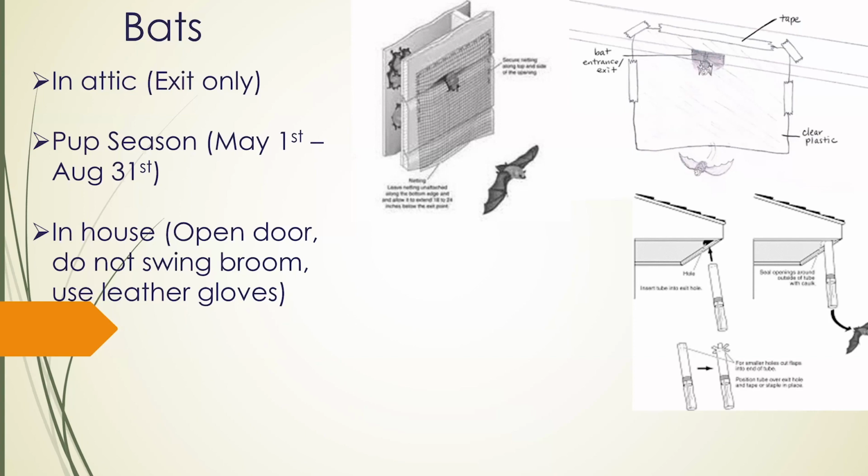So we instruct people, and we can provide them a website that has this information, on how to build an exit-only door. You can take where the hole is, and you can tape a piece of plastic or a piece of window screen over it. You're not going to tack it down on the bottom portion. You want to leave that loose so that the bats can fly out, but they can't come back in because they're not going to be able to lift it up to get back into that access.